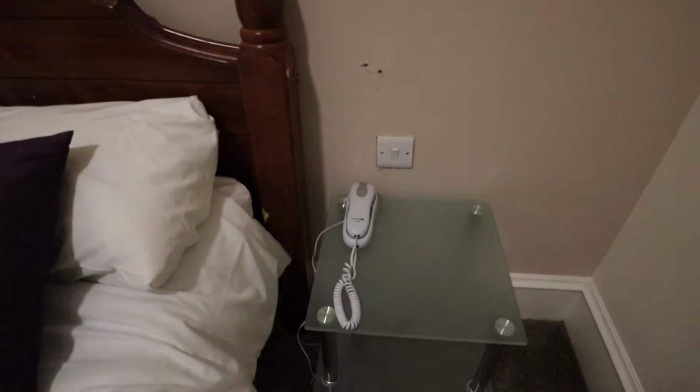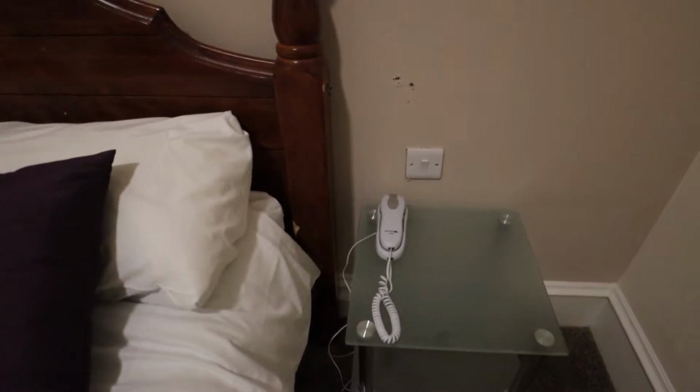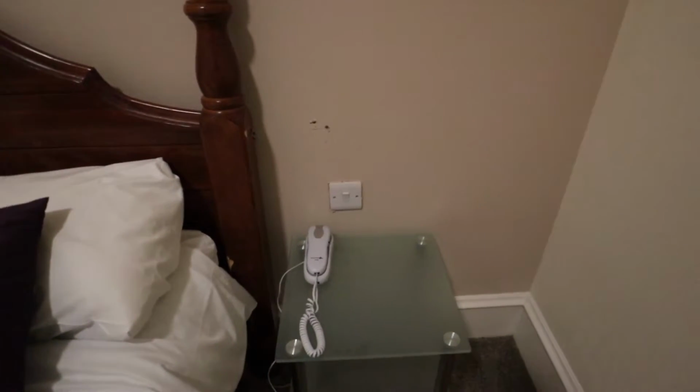Let's check out the view. What is the view going to be like from this room? Oh, okay, so there's no view from this room. I was wondering why there's a plug extension inside the wardrobe, and then I realised there's no plug sockets beside the bed on both sides. And also, there's no bedside table lamp. I am dreading the bed inspection, but let's have a closer look to see what it's like.